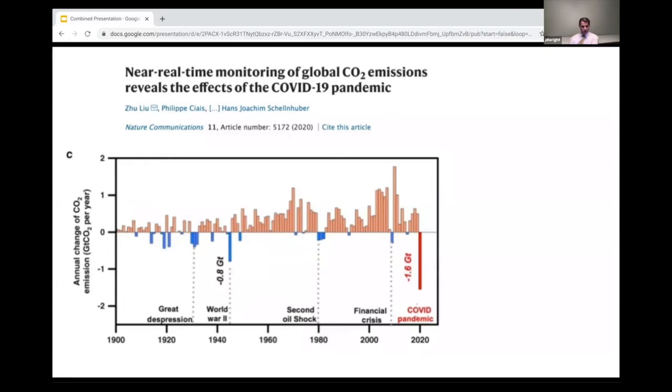The next graph shows gigatons of yearly reduction in CO2 each year from 1900. The red bar on the far right shows a reduction of 1.6 gigatons of CO2 during 2020. This reduction is temporary, like other historical drops shown in blue bars.